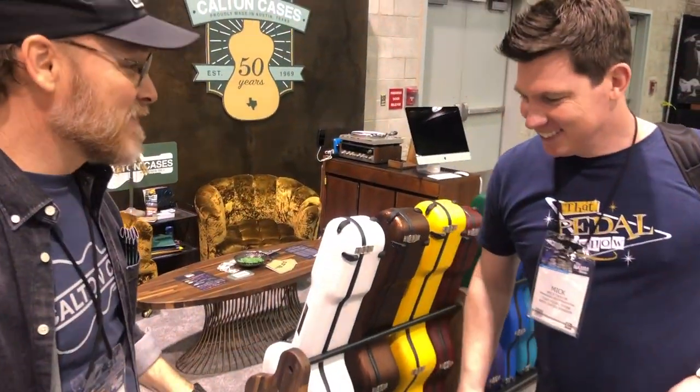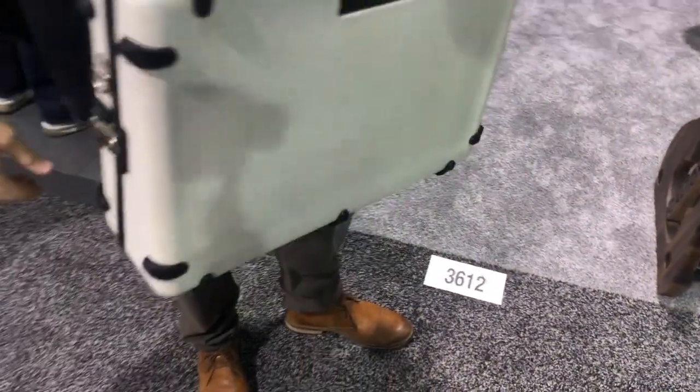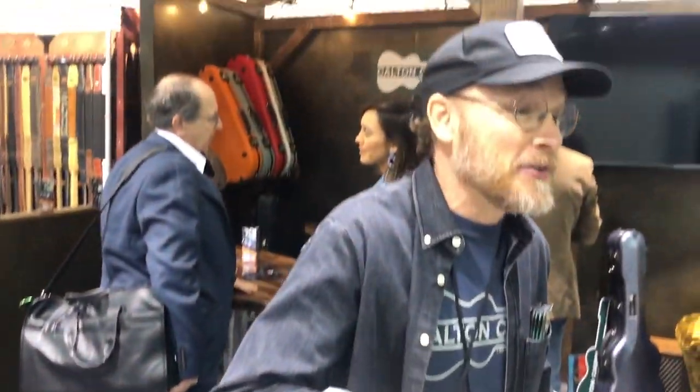This year. Yeah. Any color, any custom, make them thicker, smaller. The guy's bringing one in right now, fully loaded with pedals, too. This one's empty right now. But you know what? It makes a great toolbox, too.